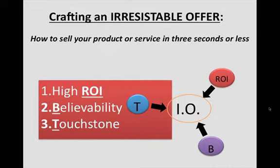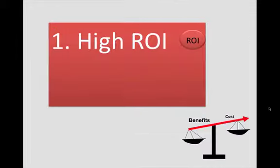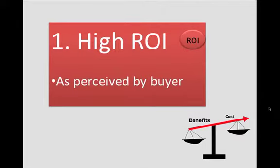So let's have a look at crafting an irresistible offer really quickly. There are 3 components to doing it. Number 1, you've got an incredibly high return on investment, so it's got to be great value. Number 2, it's got to be highly believable. And number 3, you've got to have a thing called a touchstone, or it certainly helps to have a touchstone. So let's look at each of these. High return on investment. As perceived by the buyer, they look at the deal and go, this is too good.